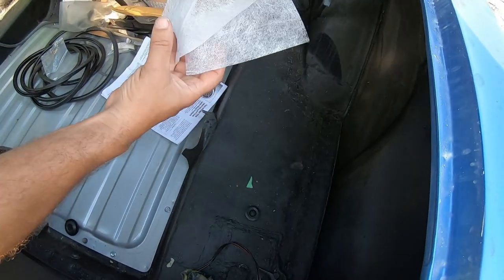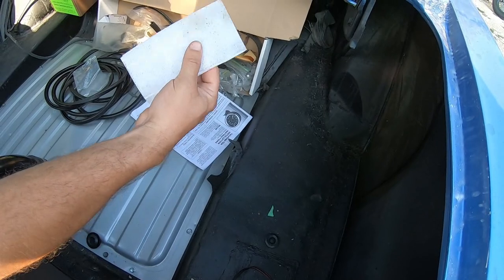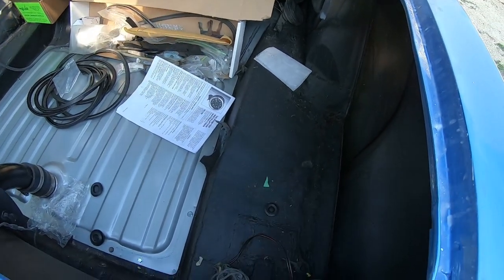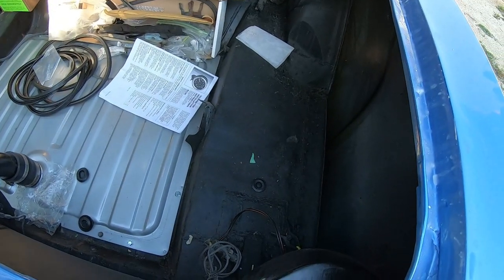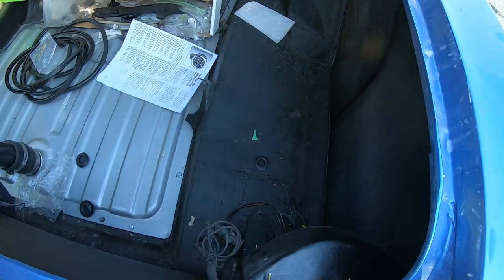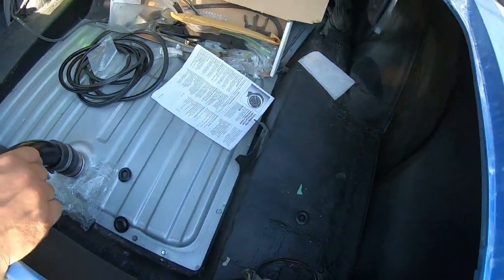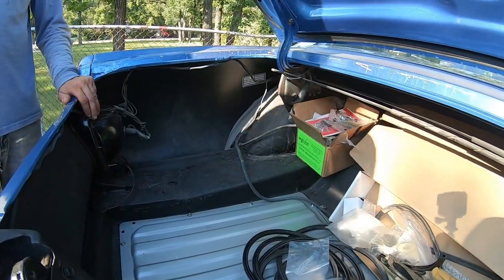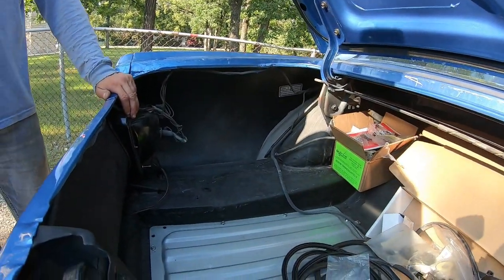Tech tip. If you want to keep mice out, buy the cheap no-name ones. They smell better and they're stronger than the other ones. All the floors were patched and covered with seam seal, and the quarters are full quarters. They're not just half or anything. They're full.